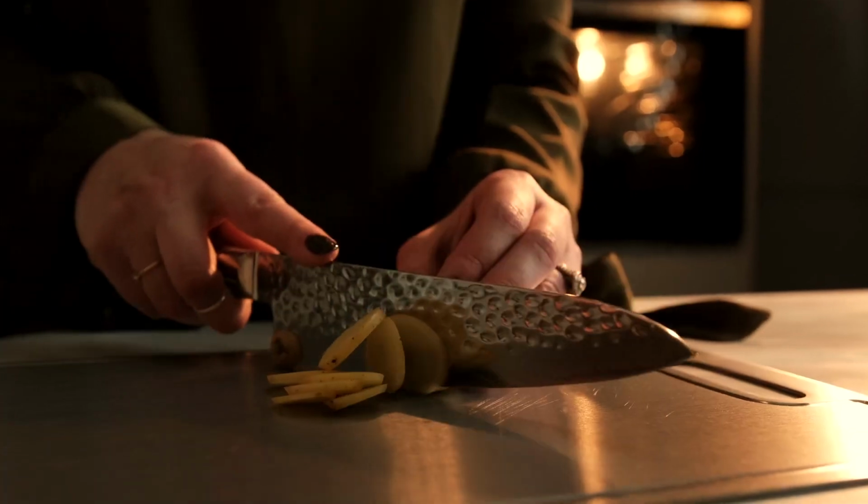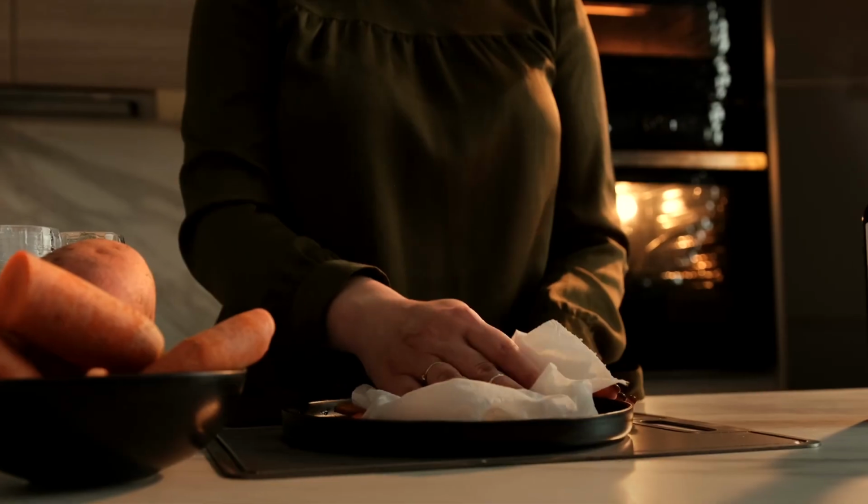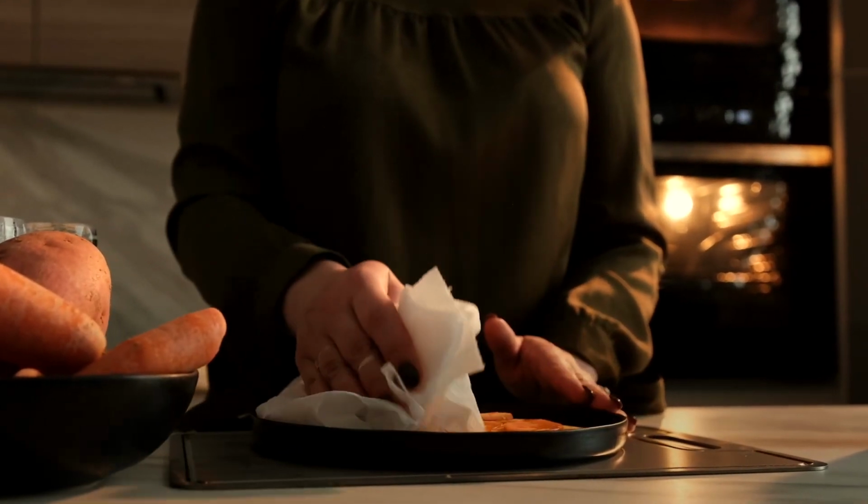Get creative. Wash and slice them thinly. For high water veggies like zucchini or beets, sprinkle lightly with salt and let sit for about 15 minutes to draw out the moisture. Pat them dry, then toss lightly with avocado oil.